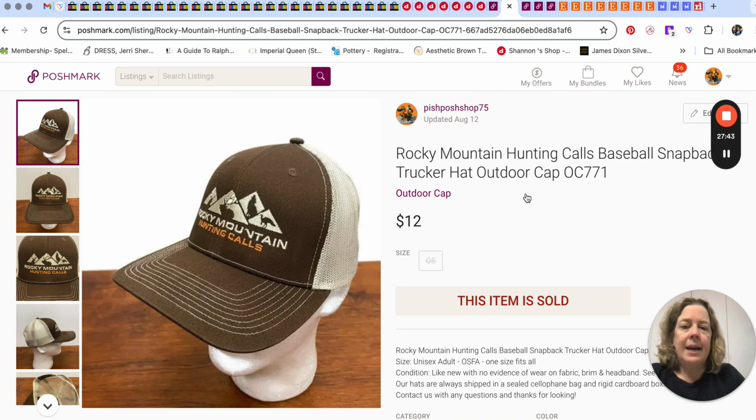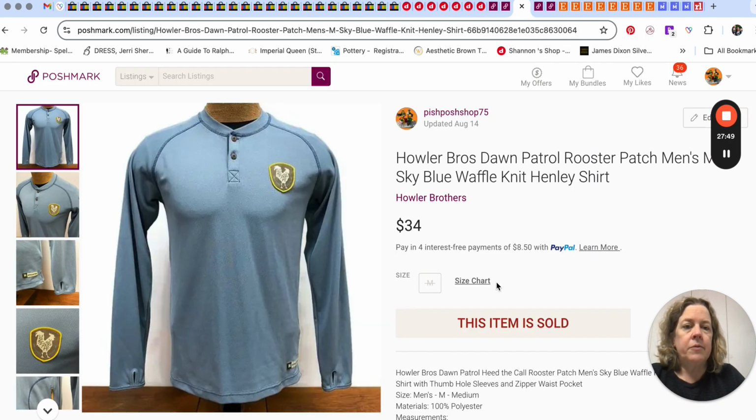A baseball hat, nothing special, $12 for Rocky Mountain hunting calls. Very typical of the theme of stuff I find around here in Montana. Howler Brothers. The day I found all my Howler Brothers, this was the first piece I found, and I had never seen Howler Brothers as a Henley, but this sold for $34.